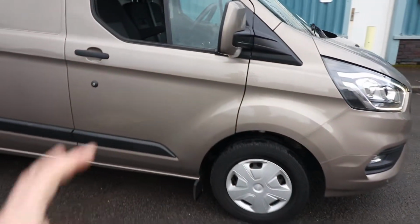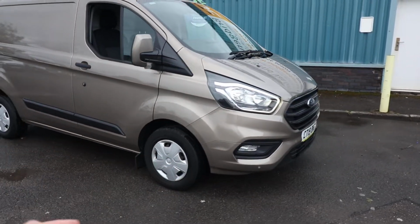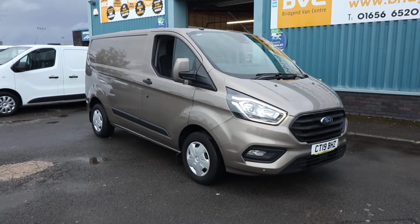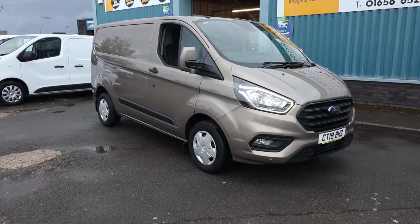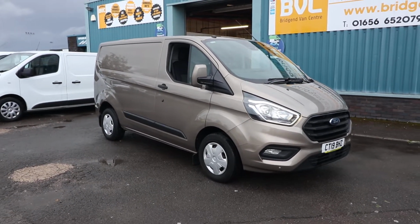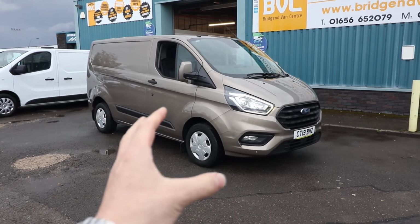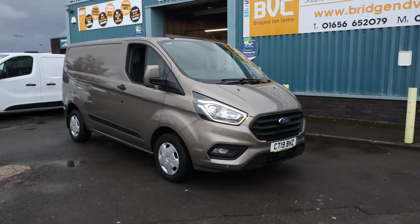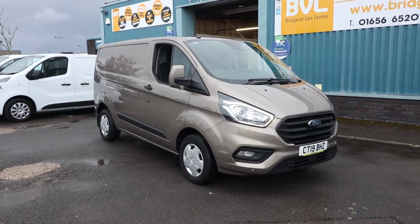So just to summarize, this is a one owner from new Ford Transit Custom. It's the 280, which means it's got a 2.8 ton gross vehicle weight, 2 litre TDCi engine with 130 brake horsepower. It's the L1 H1, so short wheelbase, low roof. As I say, it's the Trend in this fantastic colour, which the name eludes me, but as I say, will be on the website, so be sure to go over there and check that out.